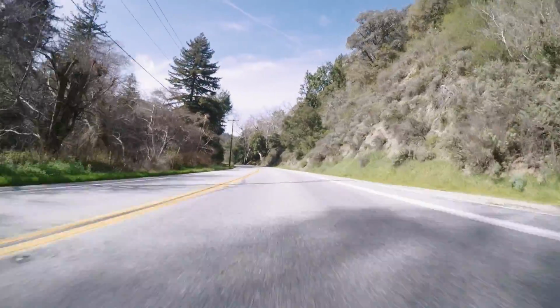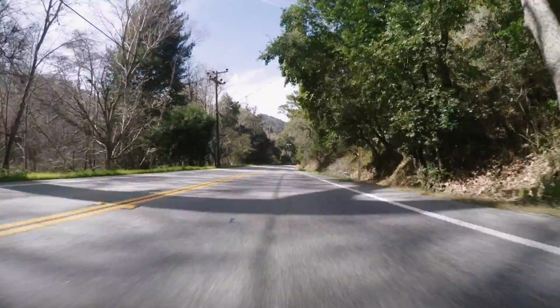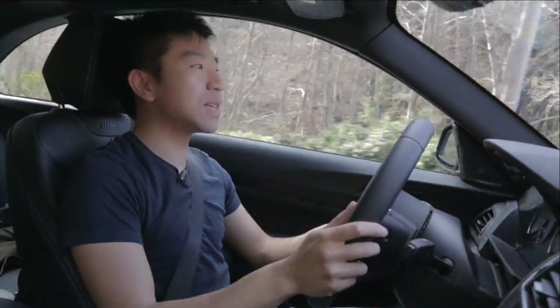I love the turning of this car, even though it is seemingly a little bit heavy. The really direct, really sharp steering really gives you a sense of confidence and really makes the car shrink around you. It's just eating up these twisty miles.